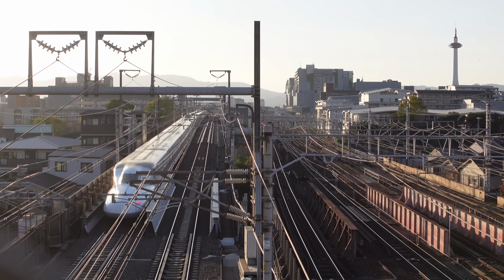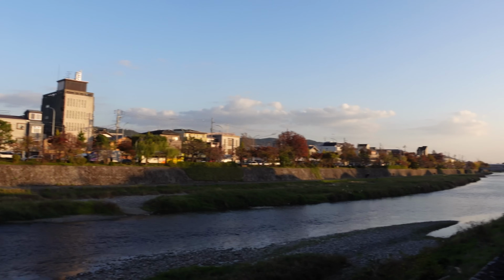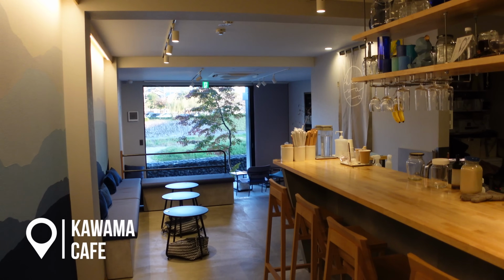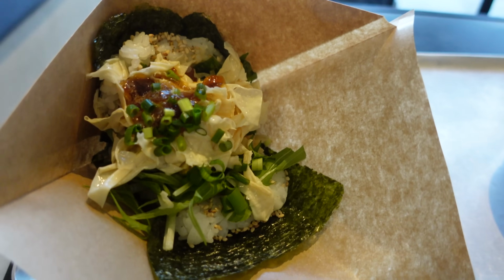came across this bridge that had a great view of the trains going past, including bullet trains, and I saw the sun setting, and then headed to a local cafe that, once again, I discovered while cycling around, with a view of the river. This cafe restaurant actually had a really interesting menu because it was focused on sushi burgers.